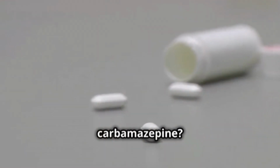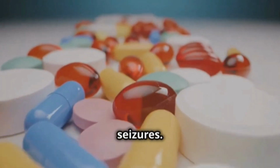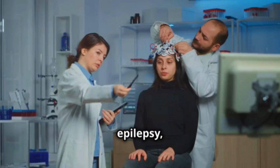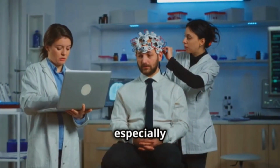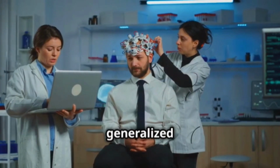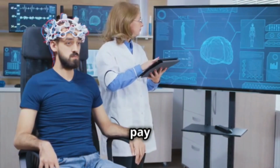So, what is carbamazepine? It's an anti-epileptic drug, which means it helps control seizures. It's not only used for epilepsy, it can also help people with bipolar disorder or nerve pain. It's especially helpful in treating partial and generalized seizures. If your doctor has talked to you about carbamazepine, pay attention to learn more.